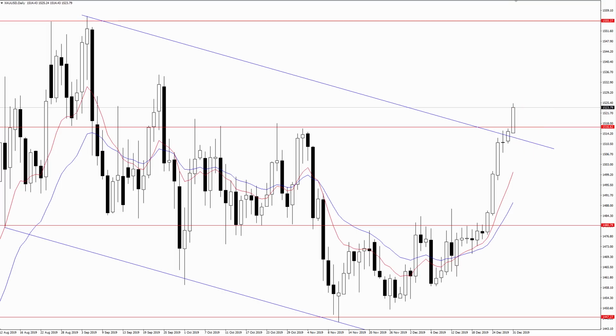Now let's talk about what could trigger a bearish scenario for XAUUSD. In my opinion, that would materialize on a daily close back below this 1510/15 area. If we see gold close back below this area, that would signal weakness, and it could also re-expose that 1480 support level that we just talked about.